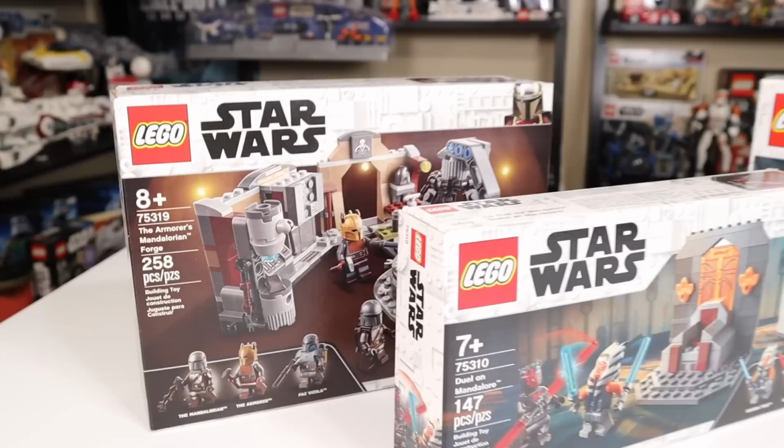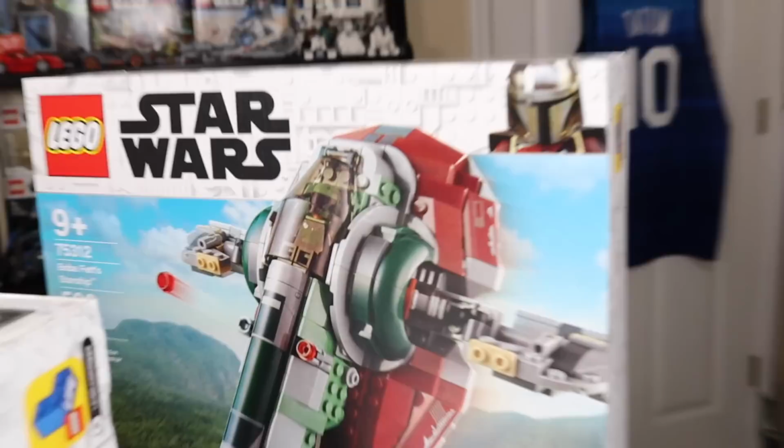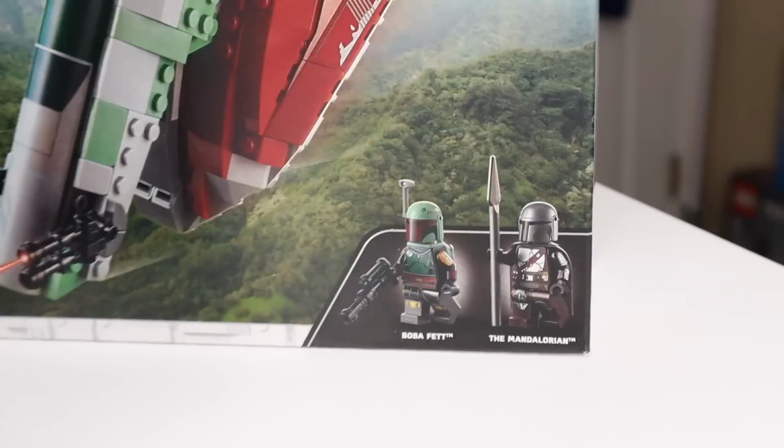But if you got $50, I think there's some pretty good combos you can pick up. So we'll start out with the set that is $50, and that's the Slave One. The only reason you should be buying the Slave One is if you don't own another Slave One. The Book of Boba Fett slash Mando Season 2 version of Boba Fett is almost undoubtedly going to come in more sets in 2022, so I would not buy this Slave One unless you just don't have a Slave One and want a Slave One.